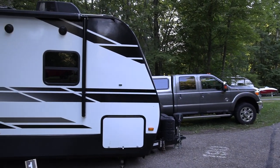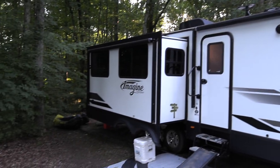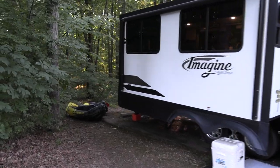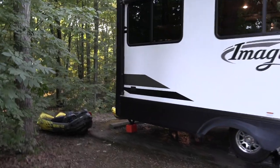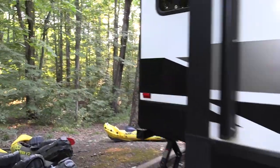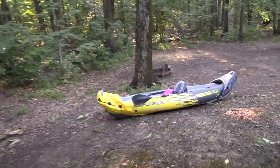Okay, here's our site at West Branch State Park, site number 190. And it is not the most level site. Show you here. It is 50 amp hookup. Some kayaks here, Scott and Lisa's kayak and ours.